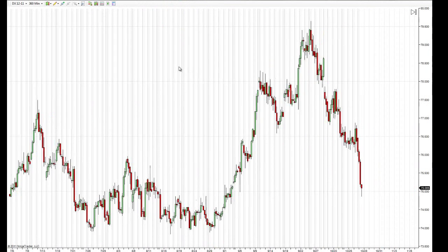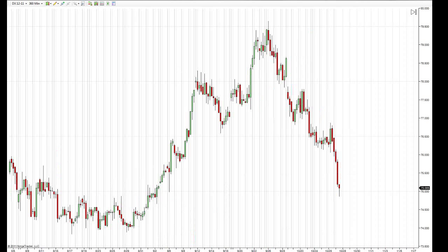Now, of course, we are getting a lot of push right now from the dollar itself. This is a 360-minute chart, so it's intraday. But you can see really on this intraday chart how the dollar literally, since about the 26th, 27th, a few days ago, has absolutely fallen out of bed and continued this long journey down that it has had for quite some time now.